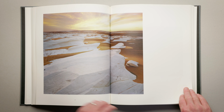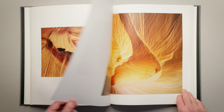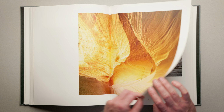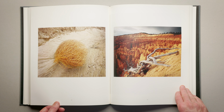But there are some fantastic images in this book, really interesting compositions, somebody who has developed his understanding of how to photograph the landscape over many, many years. And it's a level of photography that few other photographers are achieving even now. So really recommend checking that one out. Amazingly, I think he only did a print run of 850 and there's still some available. So do have a look for that on his website.